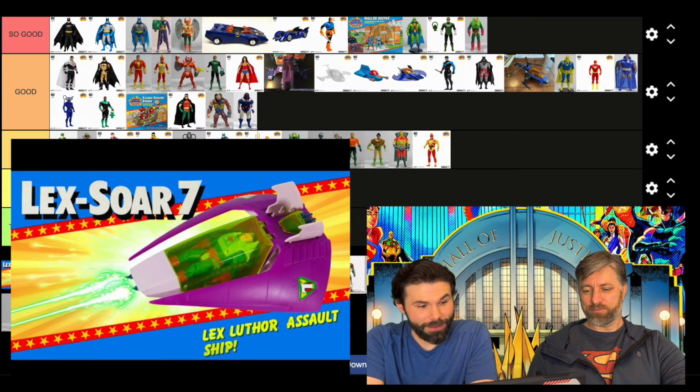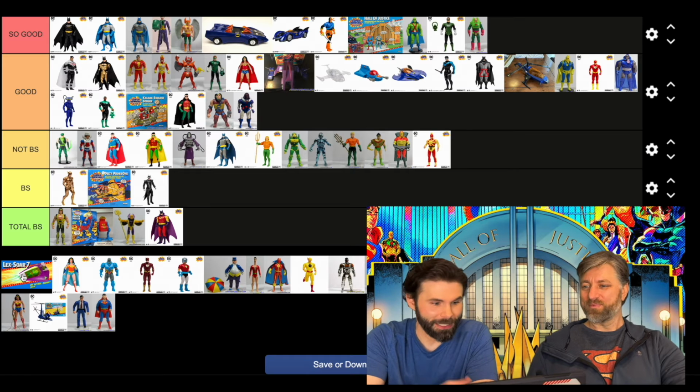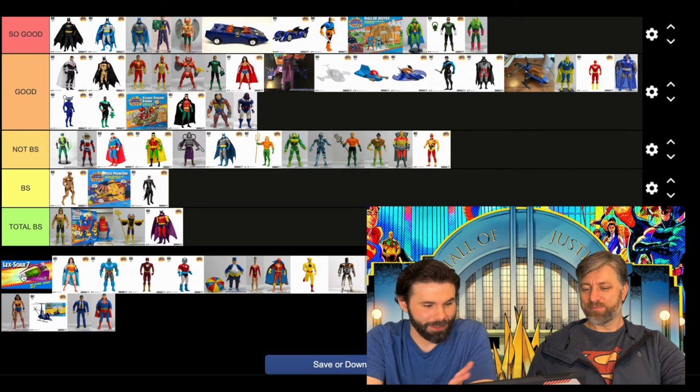So now his Lexor 7, that was awesome. I love that vehicle. It was a perfect counterpoint to the original Supermobile, which we still haven't gotten to. But Lex needs a vehicle or a power suit or something like that. I loved what it had. It had a chunk of kryptonite that came with it. Always liked that accessory as well. That's so good for me.